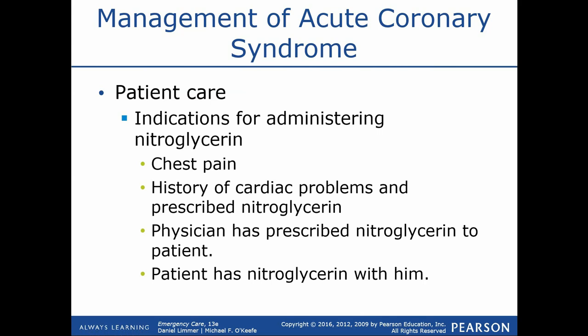Period. There's no other indication for you as a BLS provider at this point to give nitro other than the presence of chest pain. So if the patient says, "Yeah, I have chest pain," and you believe that chest pain to be cardiac in nature, give the nitro. Now, here's the caveat, right? I said if they have chest pain and you believe it to be cardiac in nature.